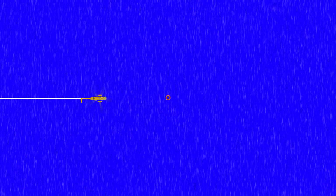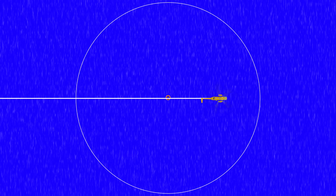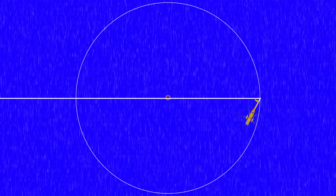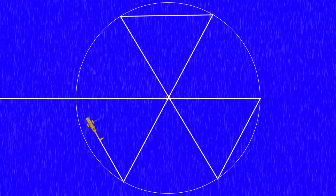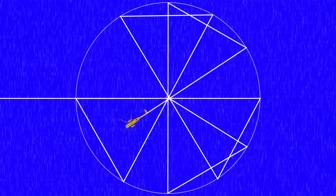Next, we have the sector search, which is great for searching in a relatively small circular area. Cover the entire length of the search area in the first pass, then turn 120 degrees and travel for half the length of your first leg. You then turn 120 degrees again and repeat the process until you've travelled the entire circle. Once complete, you can offset your search by 60 degrees and try again.